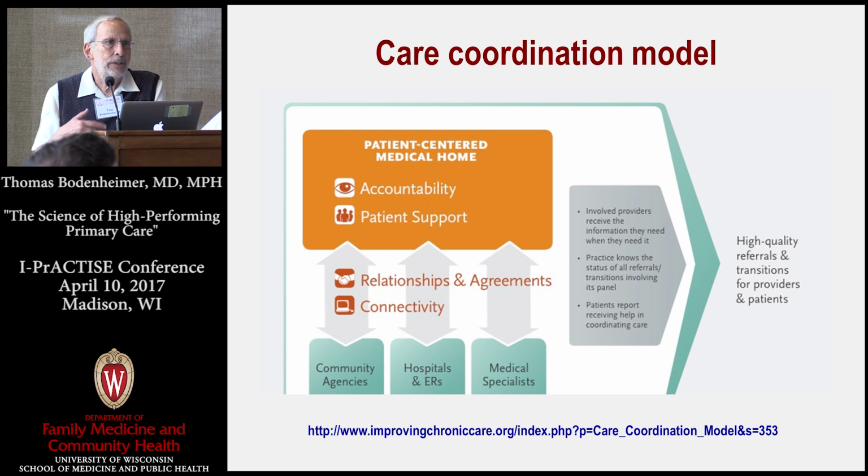And then connectivity, like the e-consult that we developed at San Francisco General Hospital, in which you can electronically do consultations between primary care and specialty, is another part of it. So there is a whole science developing for care coordination. It's not been implemented as much as some of the other parts of the 10 building blocks.